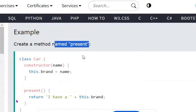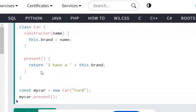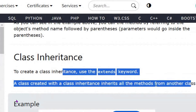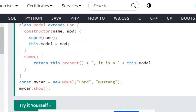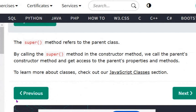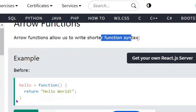Create a method. You can add your own methods in a class. Class with the constructor present, return, I have this brand, myCar.present. Okay, can use this example. To create a class inheritance, use a class created with class inheritance. Same thing. The super method refers to the parent class. By calling super in the constructor, you can call the parent's constructor. Same thing, yeah, I will jump to the next part. Arrow functions. Arrow functions allow us to write shorter function syntax.